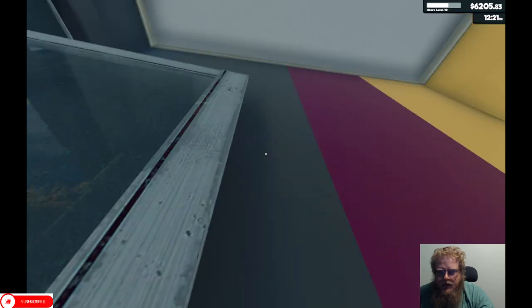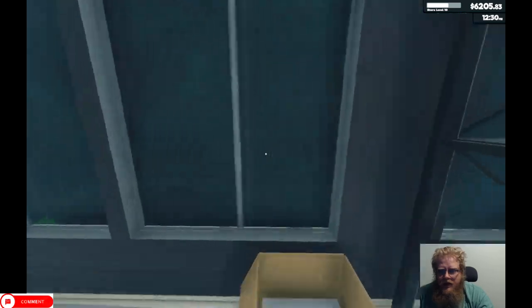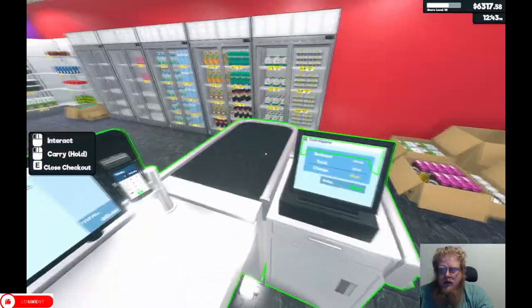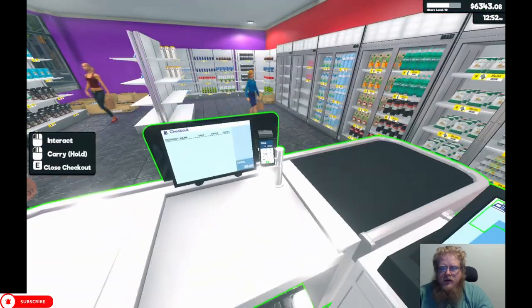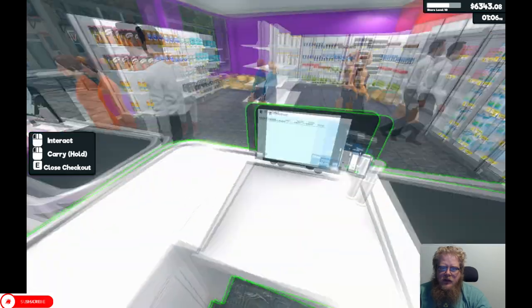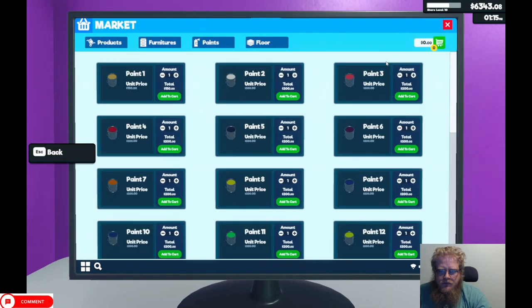Is that green or black? This one, being colorblind sucks because you can't tell. Dude, you're getting backed up. Come over here. You speed up. This black.